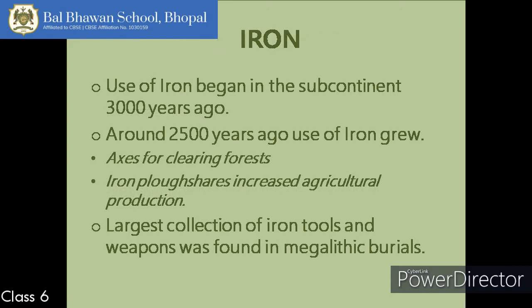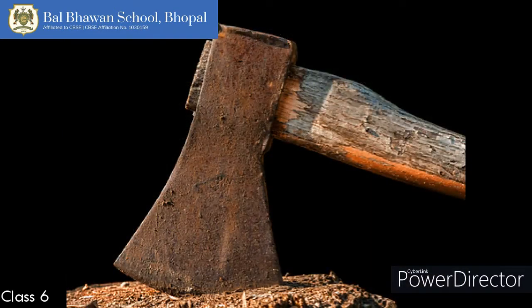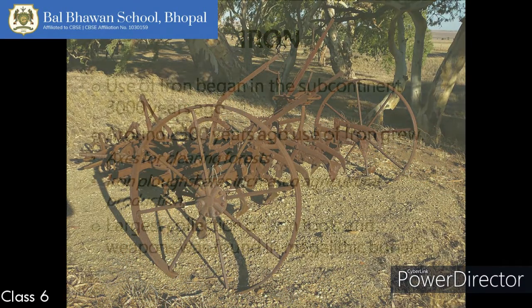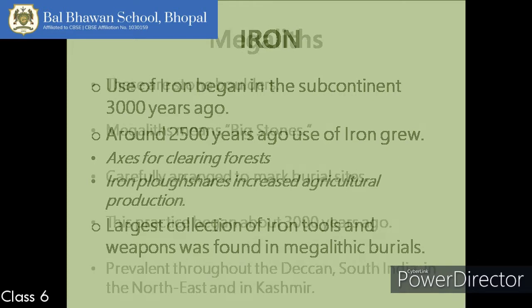Iron. The use of iron can be traced back 3,000 years, with the growing use reflecting some 2,500 years ago. These iron tools included axes for clearing forests and the iron plowshares, which were mostly used for increasing agricultural production. Some of the largest collections of iron tools and weapons have been found in the megalithic burials.